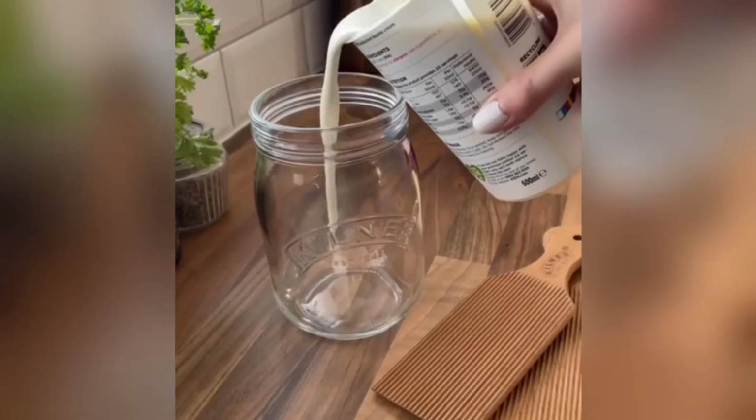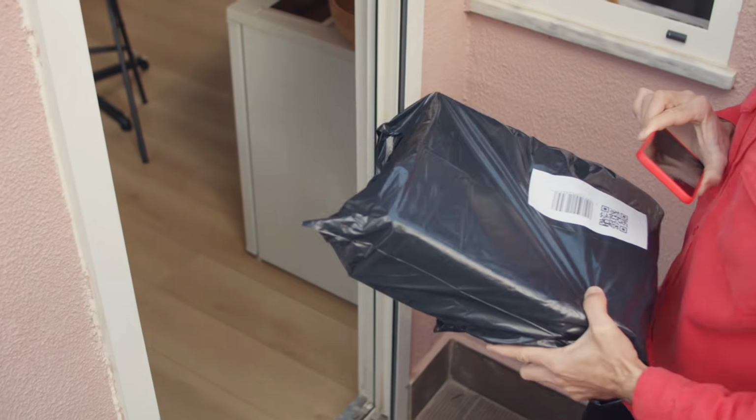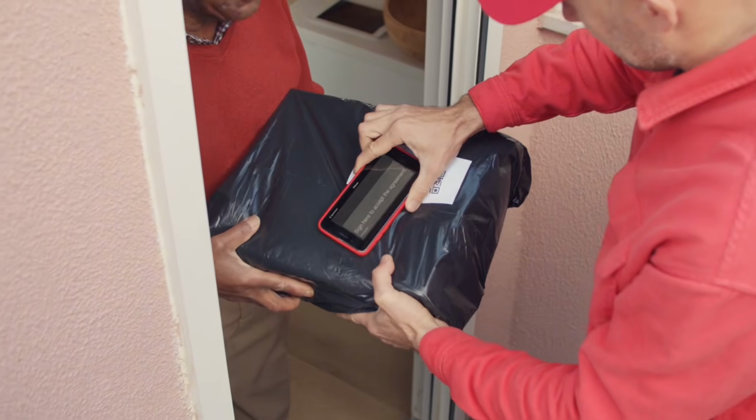At this point, you're probably wondering where you can get these machines. They're available to everyone on platforms like Amazon, Alibaba, or AliExpress, and they ship straight to your door. A low investment that can open many doors for you.